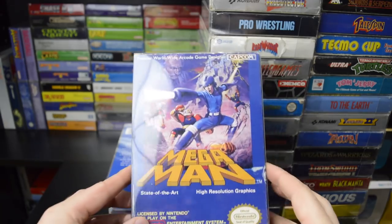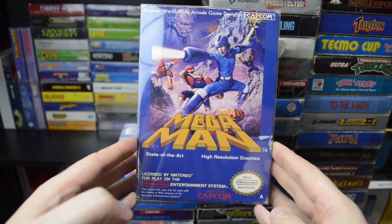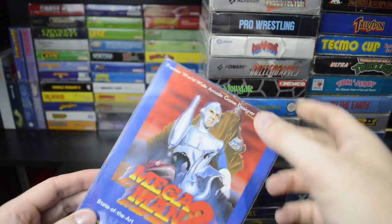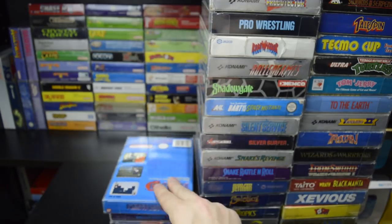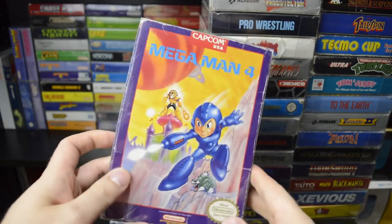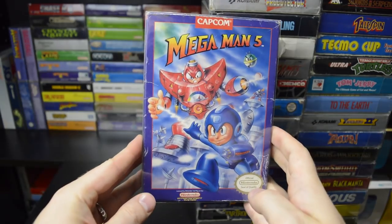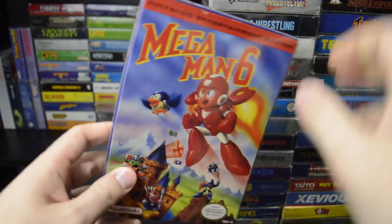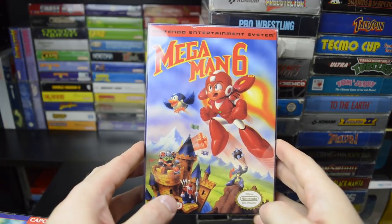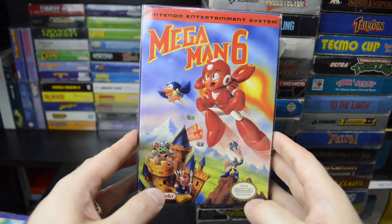Then we get to some of the biggest hitters on the console. Just gonna go through all of these. Mega Man, Mega Man 2, Mega Man 3, Mega Man 4, Mega Man 5, and Mega Man 6. Mega Man 6 was the only game here that wasn't released in Europe, so this was US only here in the West.